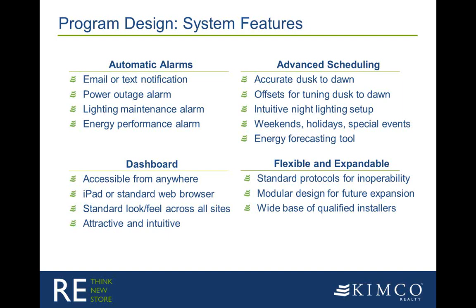They can also enter custom schedules. And then finally, there's a tool that basically gives them the estimated energy savings in real time as they make their scheduling adjustments. That immediate feedback we found to be very important in motivating them to optimize the site's performance.